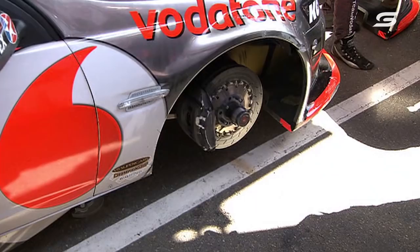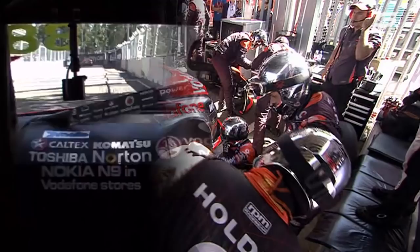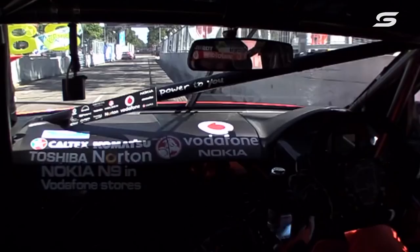Look at the stress on Jamie Whincup's face there. He knows the implications of what's just taken place. And this team have got to respond. Well, he's done all the hard work. And maybe had done it a little bit too hard. Watch this. This is the moment. That's it. No, this is a different one. Next lap. Yeah, it's a different one.